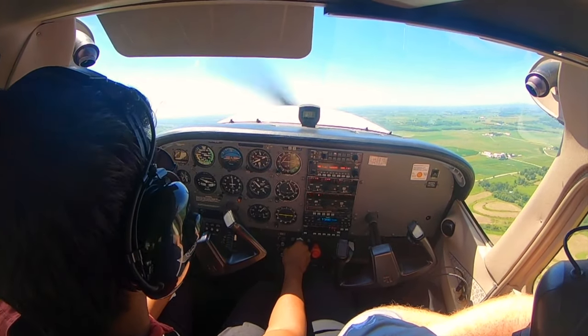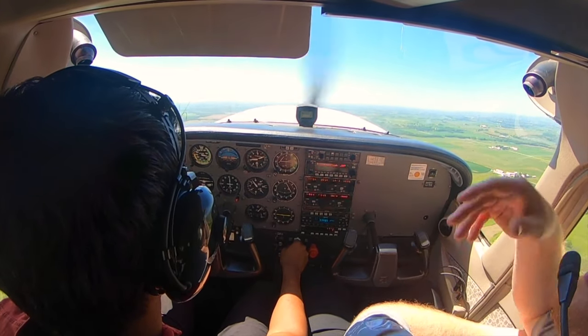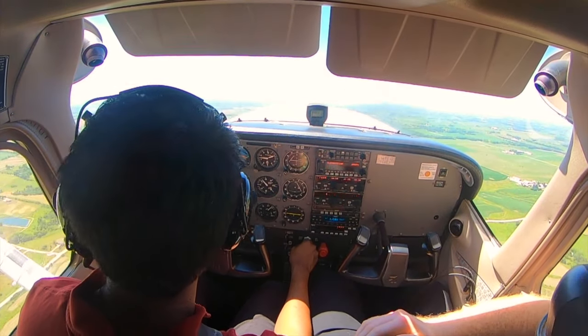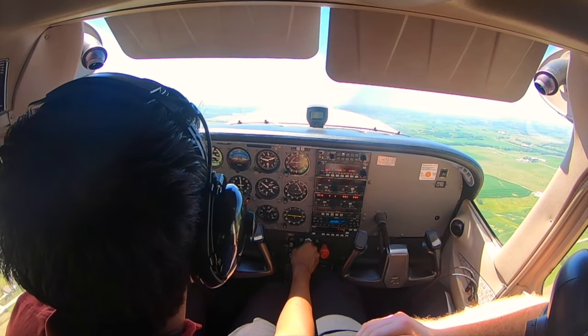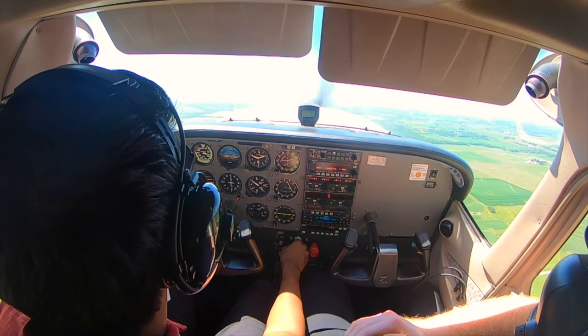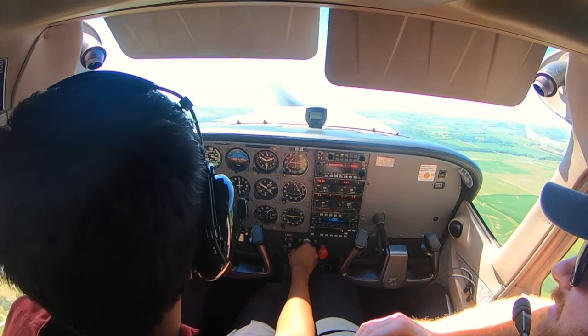Iowa City traffic, Skylane, 2.5 miles to the east of the airfield, 2,000 feet above ground, doing an overfly. Going to enter right downwind for 25, Iowa City.